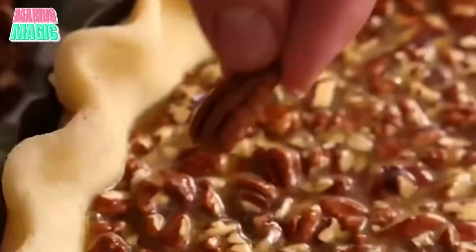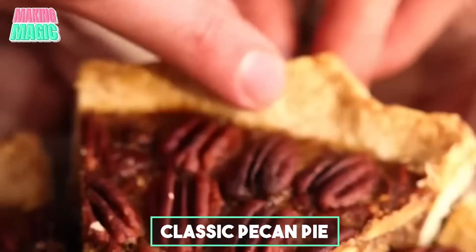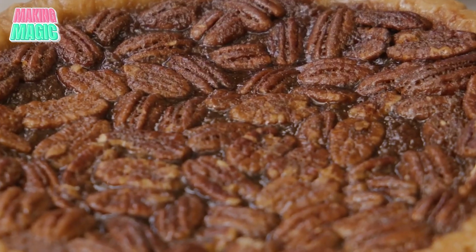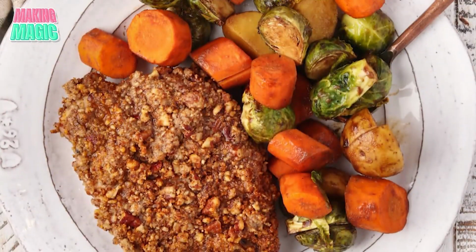These versatile nuts are enjoyed in various forms, from the classic pecan pie, which I'm not a huge fan of, but it's still a dish that a lot of people love that is believed to have originated in New Orleans, to being incorporated into things like salads, roasted vegetables, and even as a crunchy coating for meats.